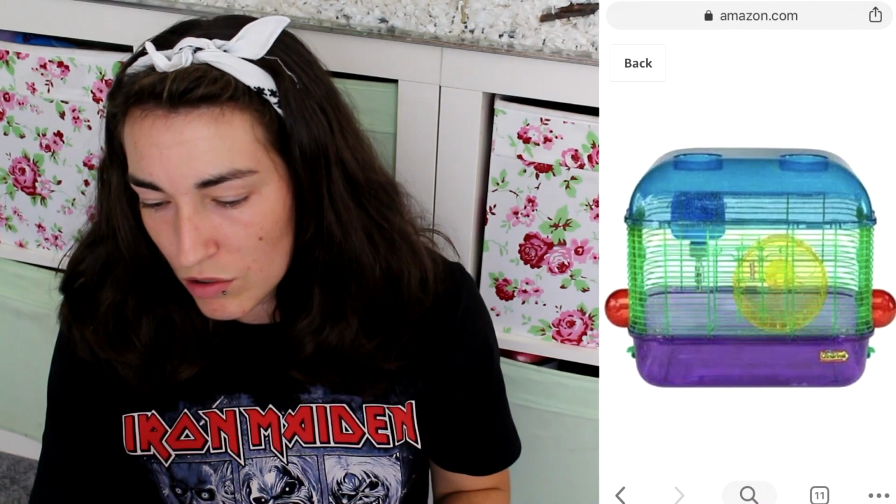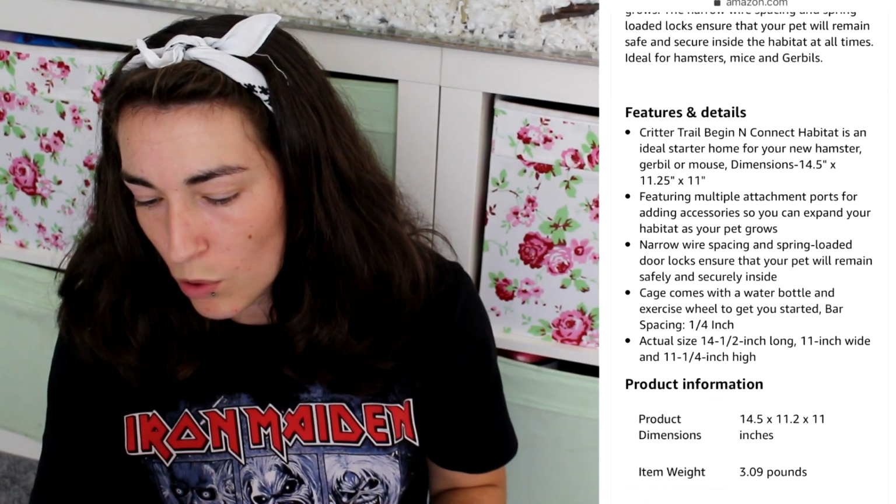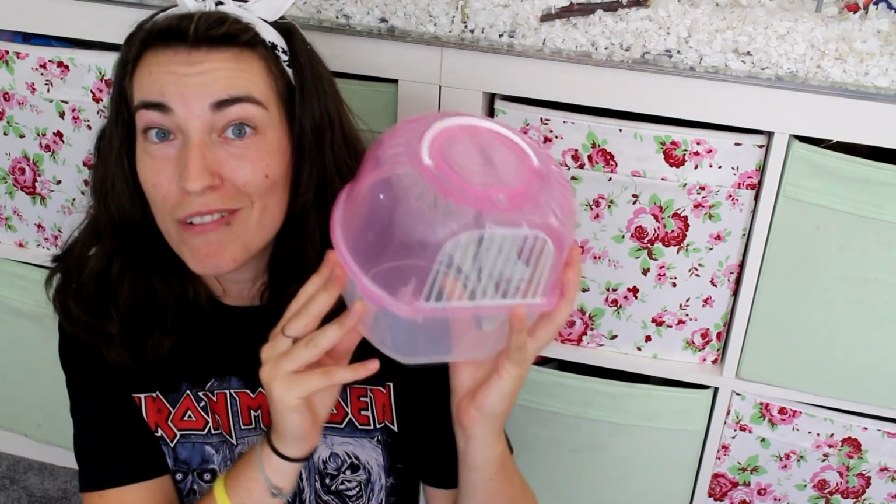Wow. Is this the smallest hamster cage we have ever seen? Quite possibly. So just for comparison, for the size of this compared to something which is widely regarded as one of the worst cages, the critter trail. And a critter trail, just this one that I found, is 14.5 inches by 11.25, which provides around 163 square inches of floor space. 163, 30. So you could fit around 5.5 of these into a critter trail cage.